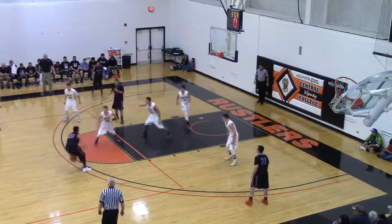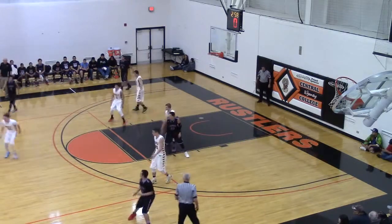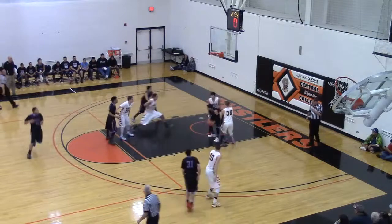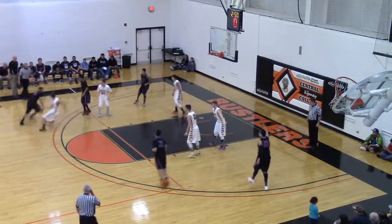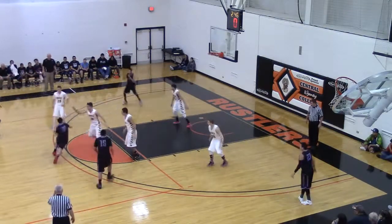Ethan Price guarding Zazu. Zazu thinks about that one on the step back, but kicks it over to Valdez. Valdez now Robinson. Robinson looking inside for Zazu. Gets it in there. Zazu no look pass over to Lane Bear, then Lane Bear has to pick it out to Mostella. Mostella loses it, but Robinson comes up with it.